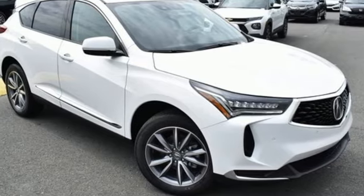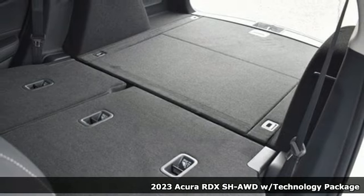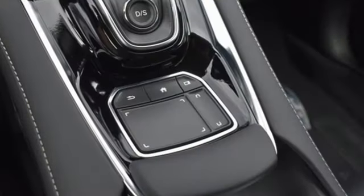It's a new 2023 Acura RDX. It connects you and the road and is the benchmark in the premium SUV class. It comes with the features you need and better yet, want.